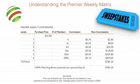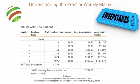Okay, so these are the commissions. 70 cents on the first row, and this is multi-level. 50 cents on the second row, 50 cents on the fourth row, 20 cents on the fifth row, 10 cents on the sixth row. The reason I did it this way is because I wanted the 5 and 6 to be residual type income, levels 1 to 4. We're focusing on giving you some good commission, and there are 100% matches on all of this too.